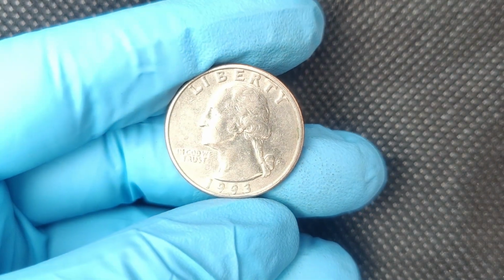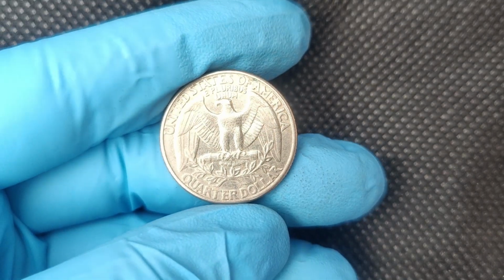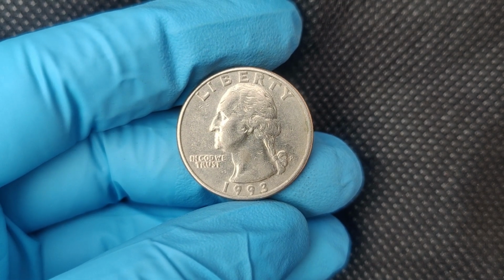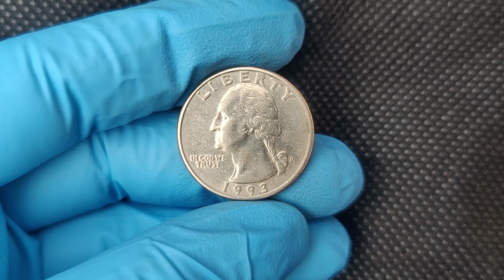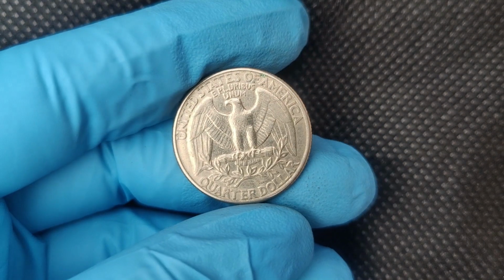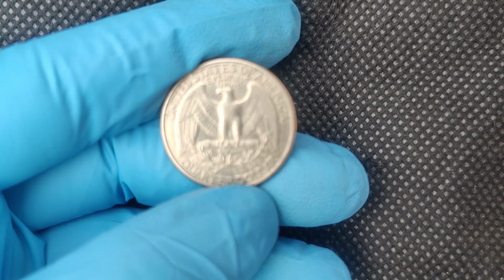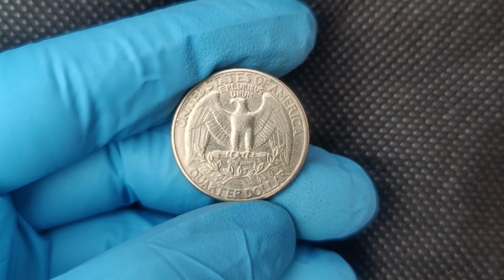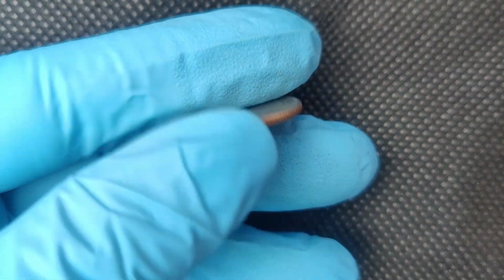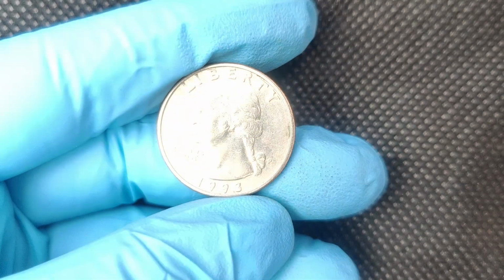But how does this happen? How does a coin, often overlooked in circulation, suddenly become a rare collector's item worth millions of dollars? Well, today, we're going to break it all down for you. So stick around as we explore everything about this mind-blowing coin. Now, the 1993p Washington quarter dollar is a coin that most of us are familiar with. It's the classic design that features George Washington on the obverse and an eagle on the reverse. But there's something about this particular coin that makes it extremely special and valuable.